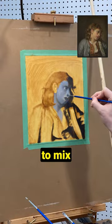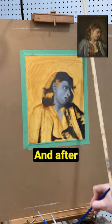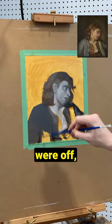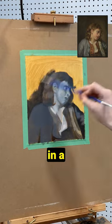I did my best to mix a nice palette of grays using the excess paint I had yesterday, and after about a half hour of mixing, I just got painting. This wasn't the best idea. The steps in between my pre-mixed paint were off, and this painting calls for a lot more delicacy in the tones. This resulted in a bit of a failed session, but one has to expect those.